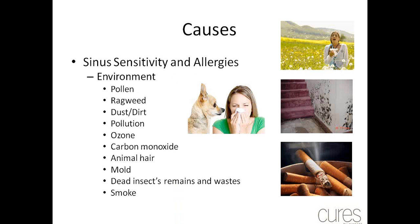If the cause of our sinus problems are due to sinus sensitivities and allergies, it could be from any number of things in the environment. Pollen, certainly. These are things that we inhale through our mouth or through our nose and can irritate the sinuses, leading to that inflammation that we talked about earlier.